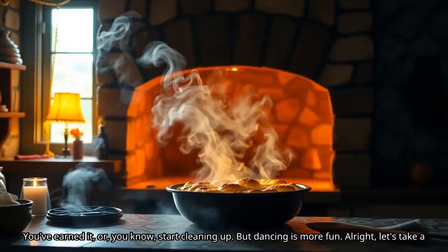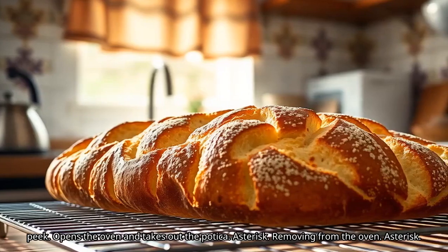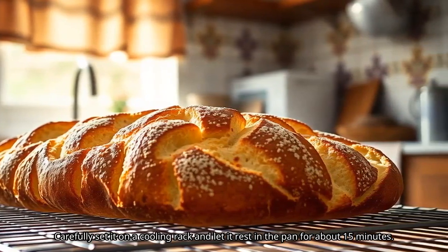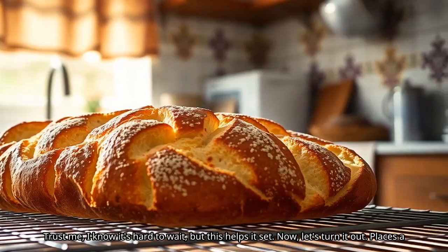Alright, let's take a peek. Opens the oven and takes out the potica. Removing from the oven. Carefully set it on a cooling rack and let it rest in the pan for about 15 minutes. Trust me, I know it's hard to wait, but this helps it set.